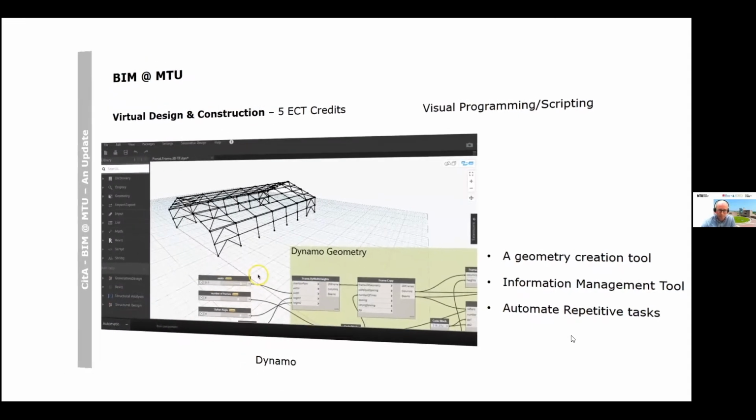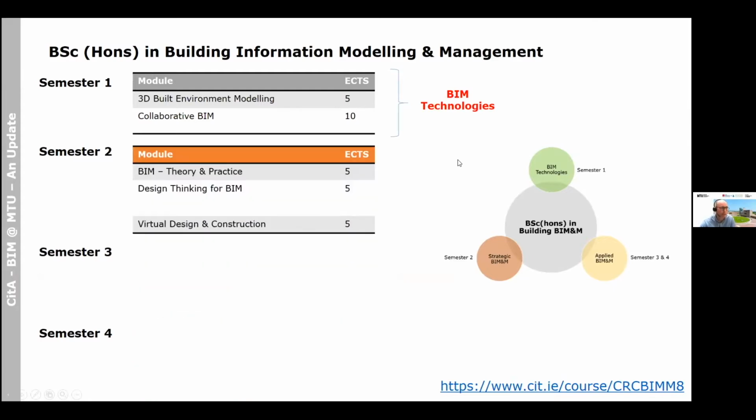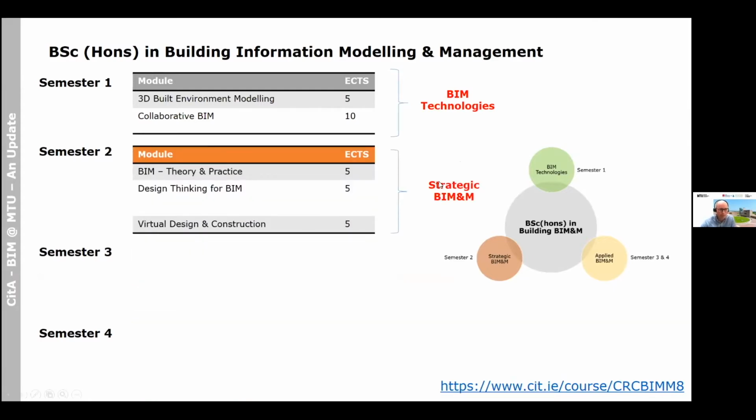So that level 8 award that I've just been discussing now, that Bachelor of Science. Semester 1 is BIM technologies, where we introduce students to BIM tools and authoring software. In semester 2, we start to focus more on the theory side of things. So this is strategic BIM and M, semester 2. We start exploring exchange information requirements, BIM execution plans. So the focus starts switching from simply the technologies and more into what BIM is probably more so about, which is this process, how you manage information and deliver information.